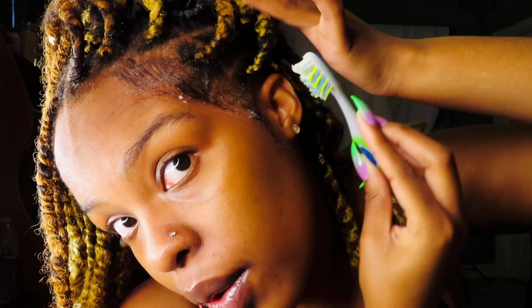So what I just do, I just go through my edges like this, like a straight line at first, just to map out where I want my edges to go, because I only do two swoops on this side. But I map out where my edges are gonna be directing towards, and then I add some more product as I go on, as I told you guys. And sometimes if it's too much product, I just put it back in there when I'm done doing my edges. So you just want to keep going like this, so that way you can just map out how you want to direct your edges and what direction you're going to swoop them.